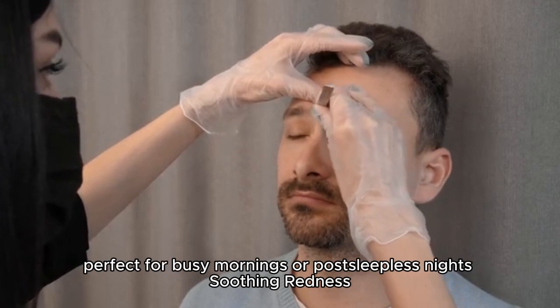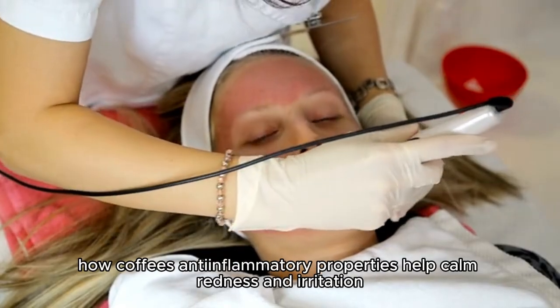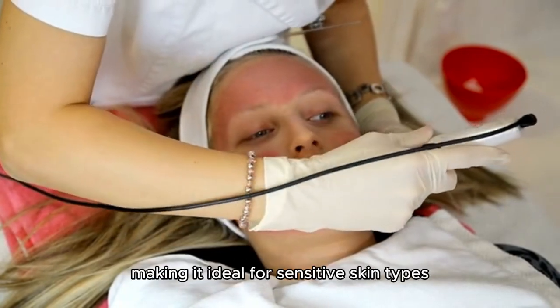Under-eye brightener. A coffee under-eye treatment to instantly reduce dark circles and puffiness. Perfect for busy mornings or post-sleepless nights. Soothing redness. How coffee's anti-inflammatory properties help calm redness and irritation, making it ideal for sensitive skin types.